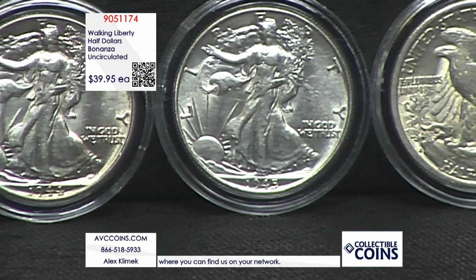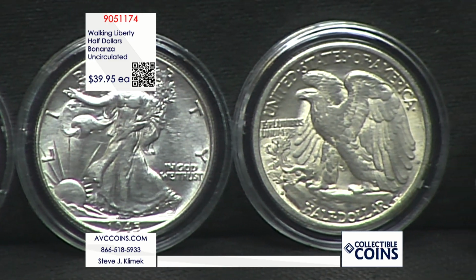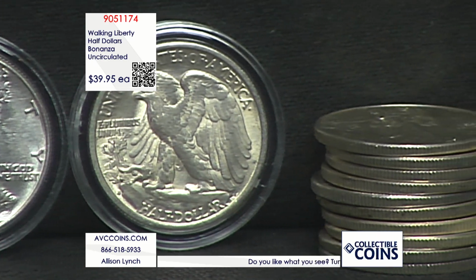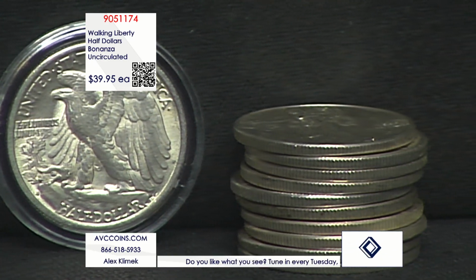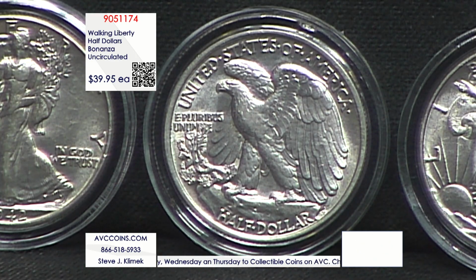It lasted until 1947, replaced by the Franklin half dollar, and then the Kennedy half dollar, and can you believe it? It's been over 60 years of the Kennedy half dollar. As you can tell by looking at the stack here, no copper clad here. These are solid 90% U.S. coin silver uncirculated coins. Now that's the reverse.